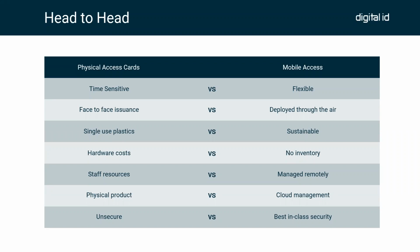Issuing physical access cards can be very time sensitive, especially if you're thinking about enrollment periods. You need your cards at a particular time, you need your cards to be in particular sites, loading up into the printers to issue the cards. Whereas the polarity with mobile access is it's flexible, there's no plastic involved, there's no physical cards, there's no access issuing as you would think in the conventional term.